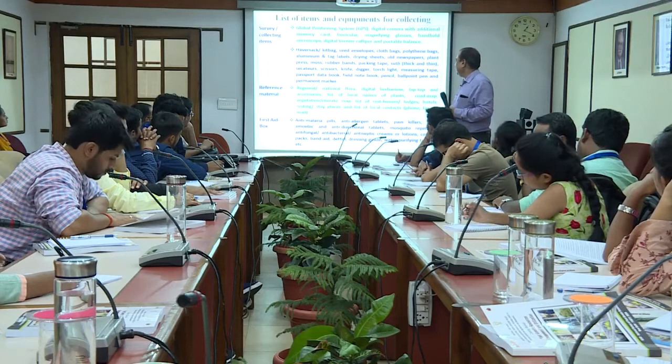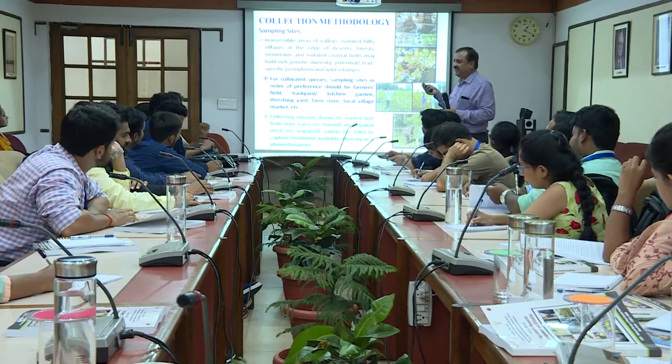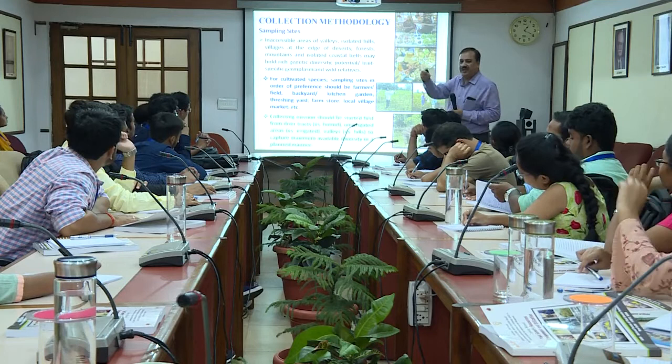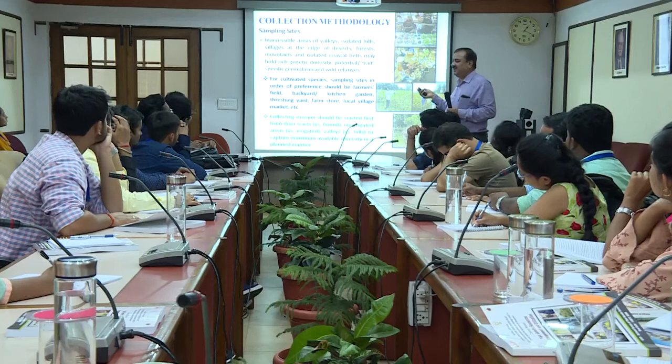Sampling site. Which should be the sampling sites? Inaccessible areas of valleys where you can get the material, isolated hills, villages at the edge of the desert, or difficult areas or remote areas. These are the sites where you can collect the material. Forests, mountains, and isolated coastal belts have rich diversity where you can collect the germplasm.